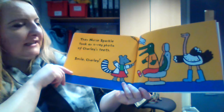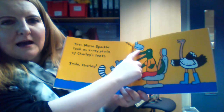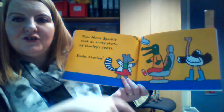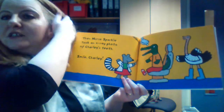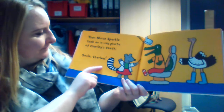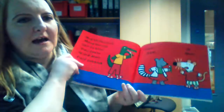Then Nurse Sparkle took an X-ray photo of Charley's teeth. So this special thing here is a special camera. It just goes over the top of him and it's so amazing because it can take a photograph of what's inside your mouth. Even if your mouth's closed, it sees through your skin and just into your teeth. It can take a picture of all your teeth and see how many are there. It's amazing. "Smile, Charley," says Nurse Sparkle. So she takes a picture of all his teeth.